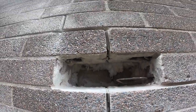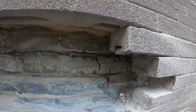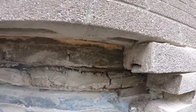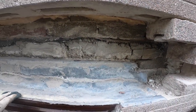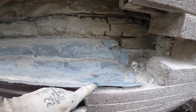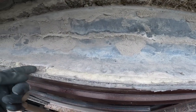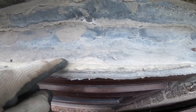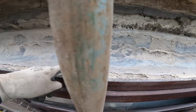Brickwork's out. See the cracks travelled up. So cracked a couple of bricks, so we'll be replacing them. Got four courses out, wasn't no need really. But that's what I've been taught before. You see the lead cavity tray. Decent enough, but at some point, for some unknown reason, it's cut back. So pretty much useless.